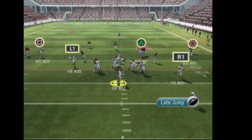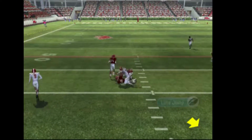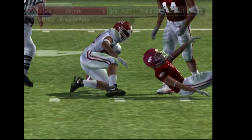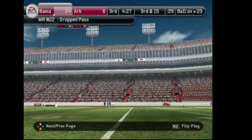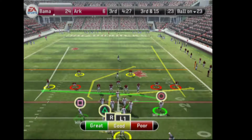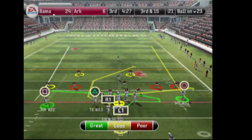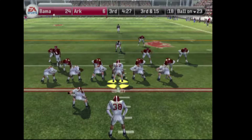From the gun, he drops back. He steps up, number 17, with a bolt. And that one's incomplete. Good job there by the defense to get a hand on it. It was, Kirk, but when you're going out for a pass and the ball is in the air, you need to go after it and come down with it. You just can't watch the defender bat it down. That'll bring up third down.